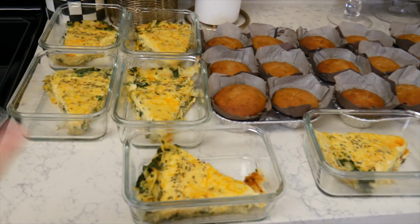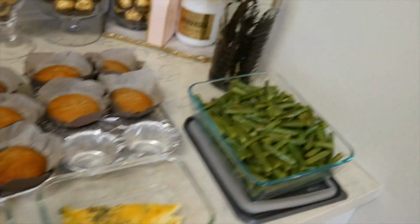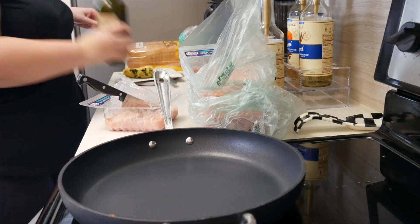So there's all the quiches plated up for meal preps. Those are the muffins. Nick already got into them. And then there's all the green beans for the week. And then there is the vanilla starting to do its thing.